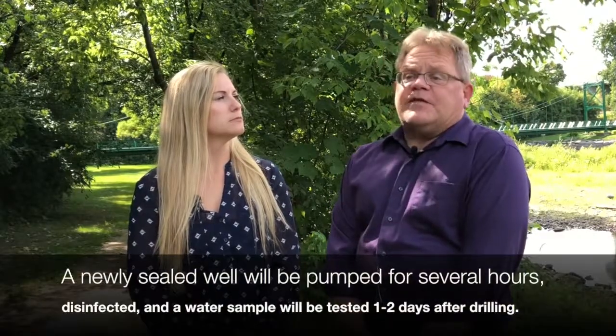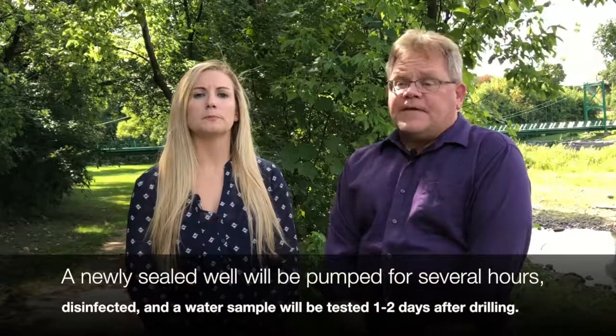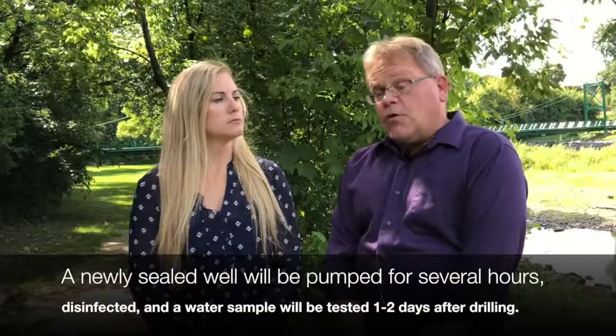Next is well development. Can you tell us about that? Sure. The well is then pumped for 1 or 2 hours to remove the muddy waters and rock fragments or particulates that have accumulated in the well during the drilling process. Near the end of the well development effort, what you should see is clean and clear groundwater flowing from the well. The well driller should then disinfect the well using sodium hypochlorite, also known as unscented chlorine bleach.